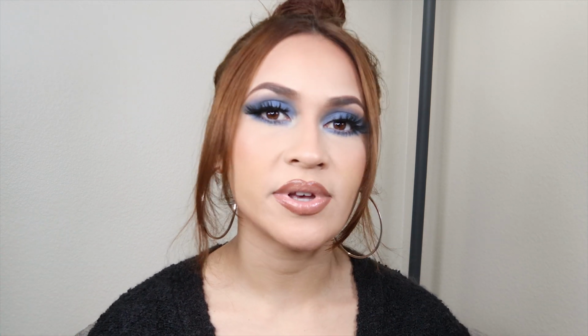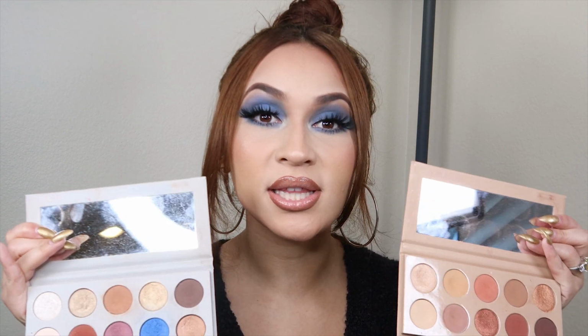But anyways, I'm going back to this look. I absolutely love it. This blue is iconic. I feel like if you have brown eyes, blue just looks amazing on brown eyes. So it's a pretty easy look. As you saw, I literally only used a couple colors of both of the palettes and was able to create this bomb look. So I do deem this look as guilty of being bomb.